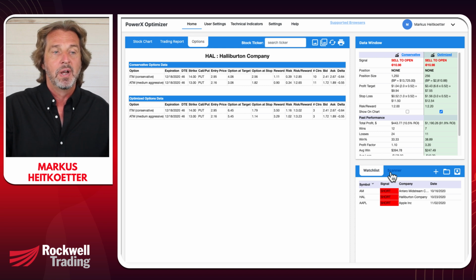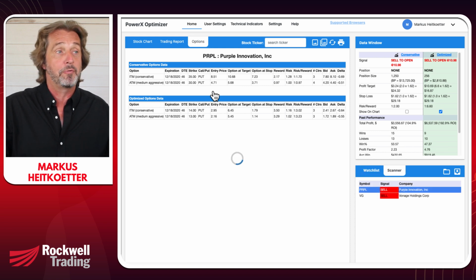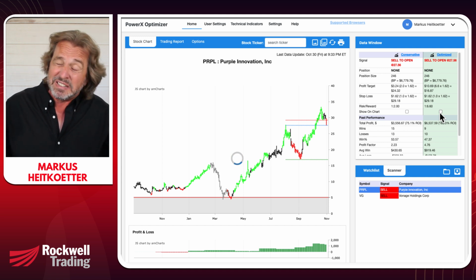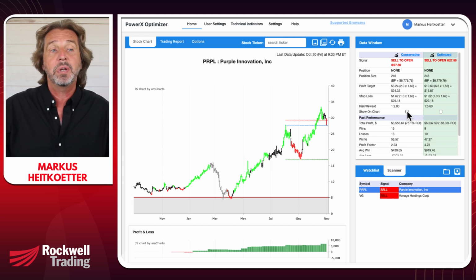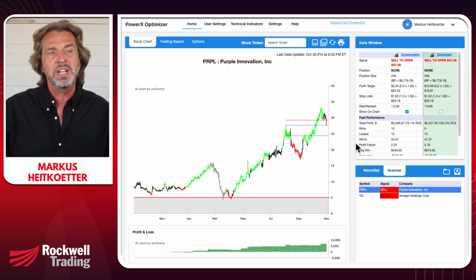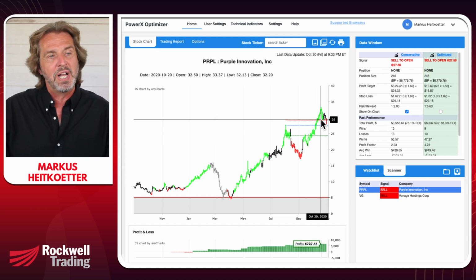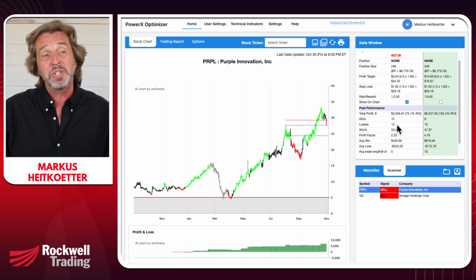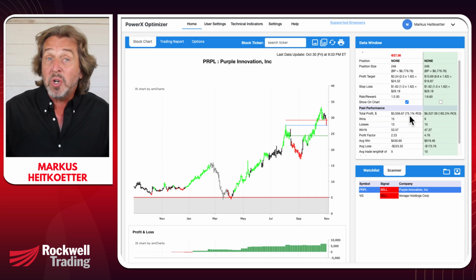Let's go back here to the scanner, for example, for purple, which came up today. See, if you're programming it or trying to program it, I mean, again, good luck in TradingView. You probably have to do it with a fixed profit target and stop loss. And it is this, and it's not bad. If you program it yourself, then yeah, it's pretty good. You have 15 wins, 13 losses. You have a 75% RI. Not bad. Who would complain about an RI of 75%?